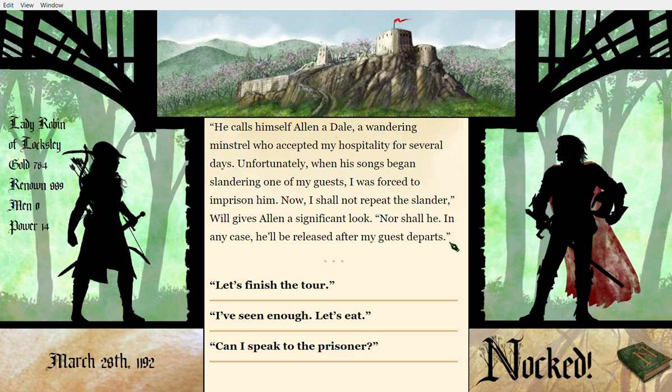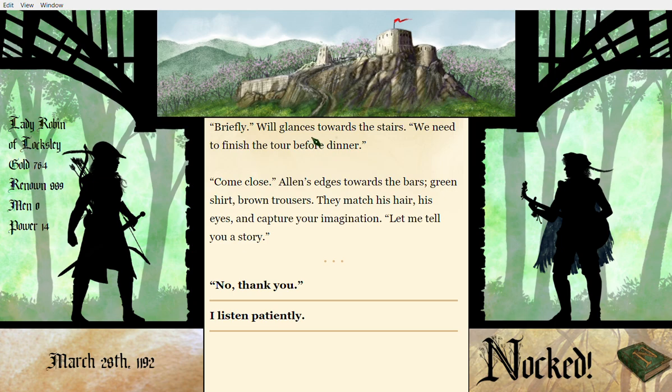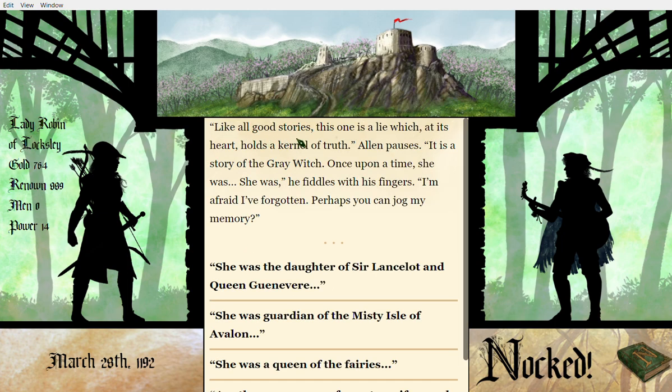Can I speak to the prisoner? Briefly. Will glances towards the stairs. We need to finish the tour before dinner. Come close. Alan leans towards the bar. Green shirt, brown trousers, they match his hair, his eyes, and capture your imagination. Let me tell you a story. I listen patiently. Like all good stories, this one is a lie, which at its heart holds a kernel of truth.